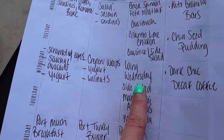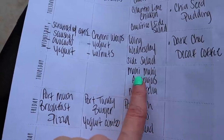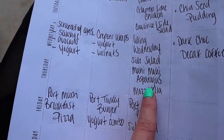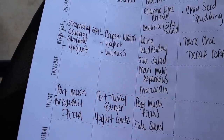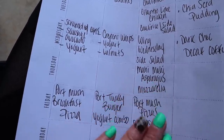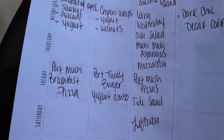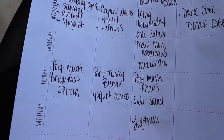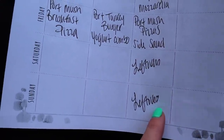Wing Wednesday is a staple with a side salad every Wednesday or every other Wednesday. We loved mahi-mahi from the Mediterranean Keto Challenge with asparagus and some mozzarella baked on top of your asparagus. So good, guys, and delicious. Portobello mushroom pizzas, or we're going to use the outer aisle sandwich thins on the Blackstone to make little personalized pizzas with a side salad. And again, leftovers for dinners.